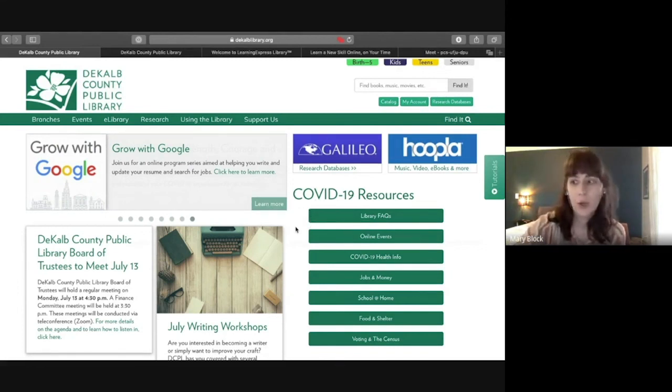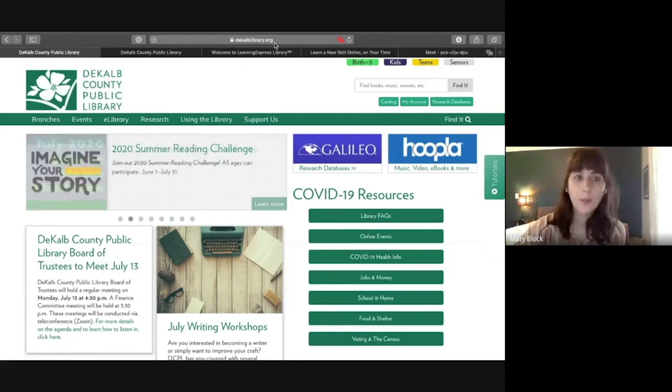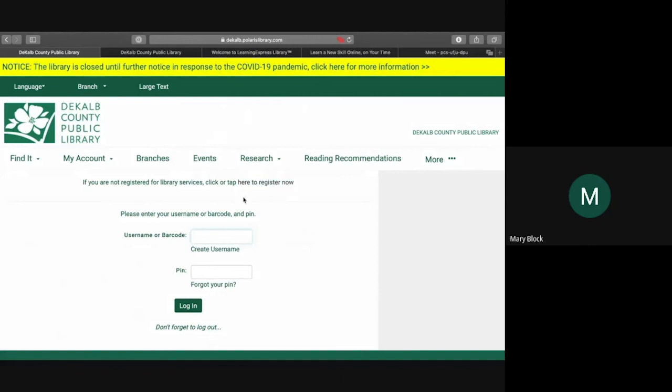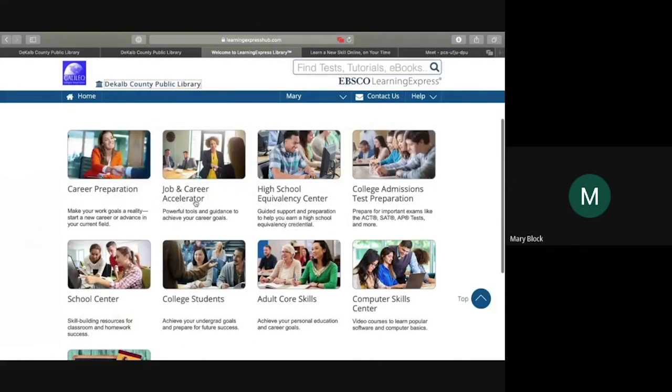The first resource I want to show you is Learning Express Library's Job and Career Accelerator. So we're going to start on the DeKalb Library homepage, that's dekalblibrary.org. From there, you click on Research, and then you click on Learning Express Library. I believe I'm already logged in. At this point, you need to log into your library account here, and then you can go through. So this is what it's going to look like, Learning Express Library, and then you can go down to the Job and Career Accelerator.